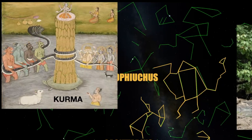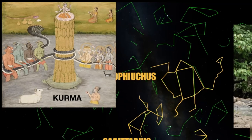What could be the pillar? Well, that would be Ophiuchus again. Obviously, you can see the serpent on either side. They're churning the ocean of milk because Ophiuchus is right next to the Milky Way. This is my argument. I'm quite confident in this. But look at, there's a big turtle holding up the earth.